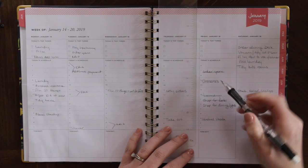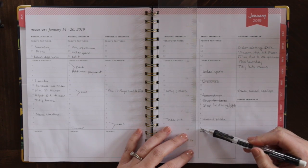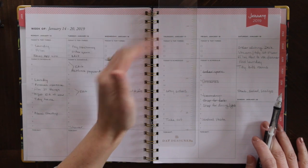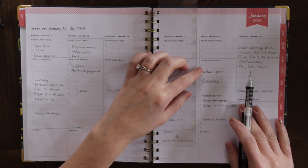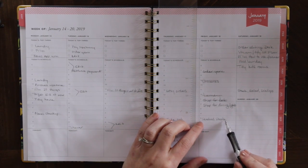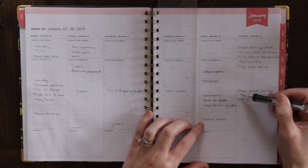If you can notice here, I'm not sure if you can see, there are little tiny numbers, 6 a.m. through 7 p.m. My day usually starts around 6:30 or 7 a.m. Nora usually wakes up between those two times. And then it ends around 5 p.m., which is when I start cooking dinner. I write each dinner idea down around 5 p.m. each day. Those numbers aren't here on Saturday because it's the weekend.